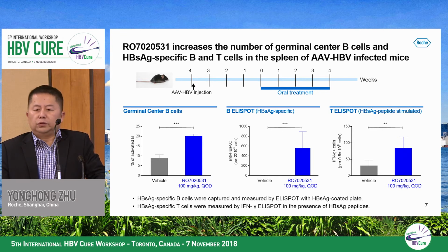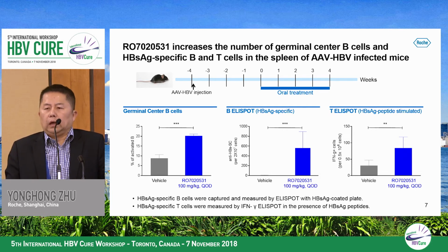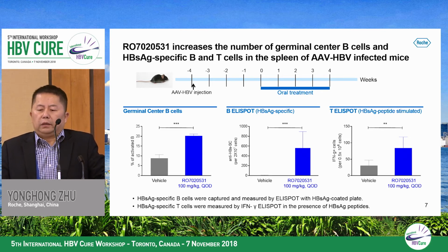The first graph I'm going to show you on this slide is how the oral TLR7 drug treatment can change the adaptive immune profiling. We gave the animals 4 weeks to establish the chronic infection. After that, we gave 4 weeks of oral treatment with our TLR7 agonist. In the germinal center, you can see a significant increase of activated B cells. Additionally, when we did the ELISpot in both B cells as well as T cells from the spleen, we saw a significant increase of B cells and T cells specific for S antigen.